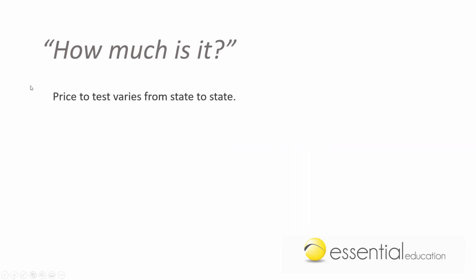Again, we talked about the price varies from state to state. That can range from $60 to $120. New York, we see you. You're testing for free. They might tell you what test you have to take, but you're taking it for free. So count that as a blessing.